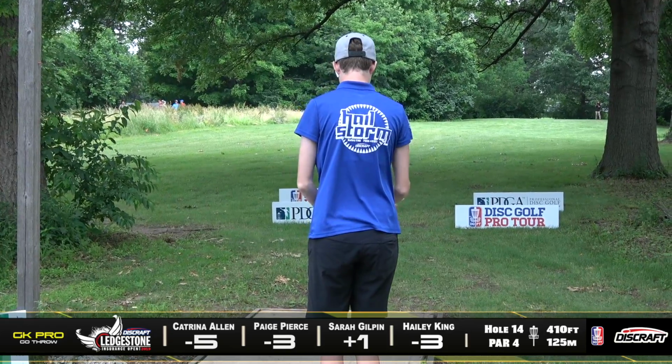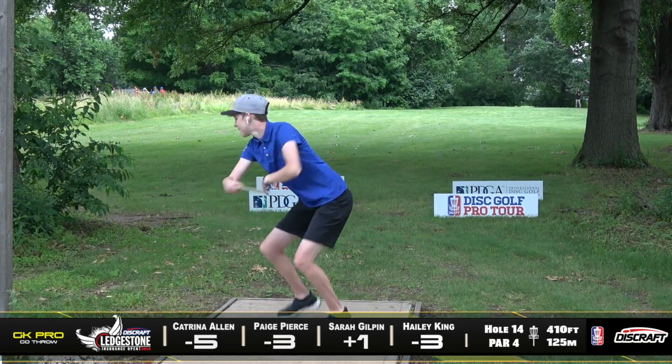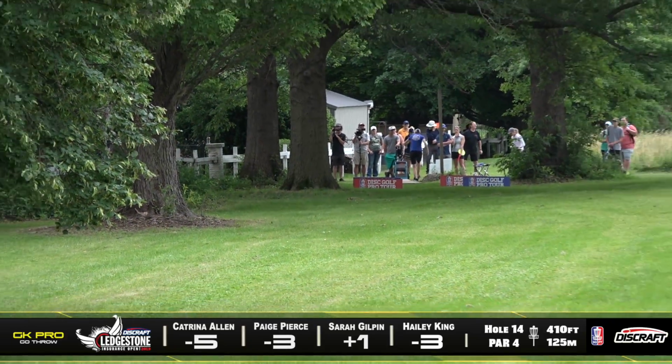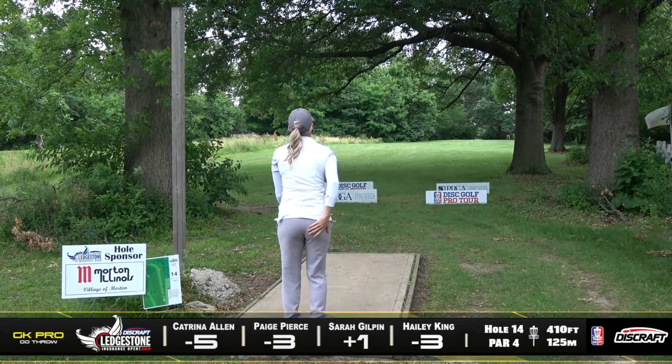Hailey also has the opportunity here to get there for an eagle. Throwing her Kong. Oh, gives it a lot more height than she wants. Gets tangled up in those early branches. It's going to make her second shot pretty tough.